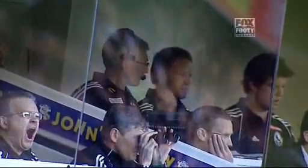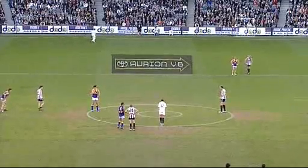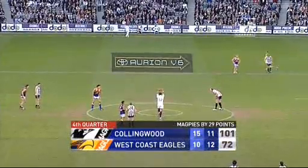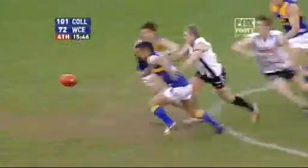So Collingwood's lead now is out to 29 points, their biggest of the match. It's all in front of the Eagles. They've done it so superbly, the Eagles, over recent weeks to come back from deficits. Can they do it again?